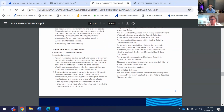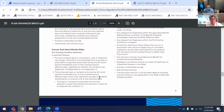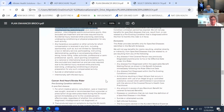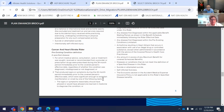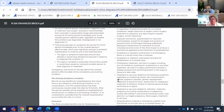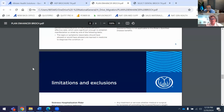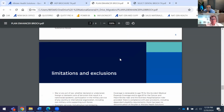Okay. The cancer, heart, and stroke has its own exclusion. So we just finished the accident exclusions, and then the cancer, heart, stroke has its own exclusion here, right? So let's see. There's a lot about pre-existing conditions. So if your customer has ongoing conditions, this isn't why you're selling them this plan. This plan is for things that occur after they make the purchase. Gotcha. And then there's the sickness hospitalization exclusion. So, this is quite a bit, but I can tell you for sure, I wouldn't work for the company if we didn't pay claims. So we are going to pay valid claims that don't match up with what you have on these pages back here. Gotcha.